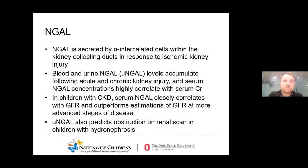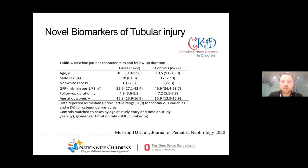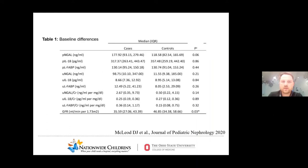I'm going to skip these slides since it looks like we're going a little bit over. That was just an overview of my thought process of why I chose those three markers. But what we ended up doing is going back to CKID, this time also putting a request in for the NIDDK biorepository, where we actually were able to acquire serum and urine samples from all of these patients that I initially studied. We did another nested case control study where the cases, again, were patients who progressed to kidney failure on follow-up, and the controls were patients who had not. And we looked at the levels of the novel markers at both baseline and then over time.